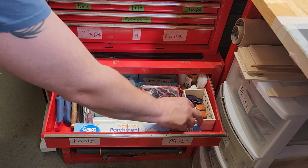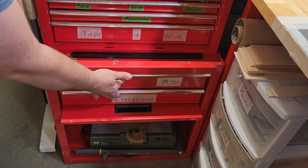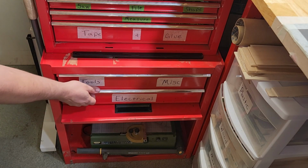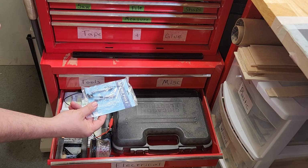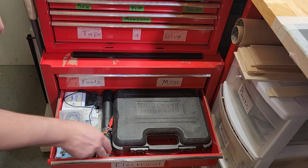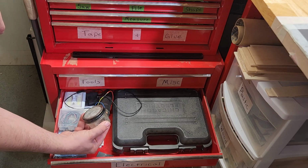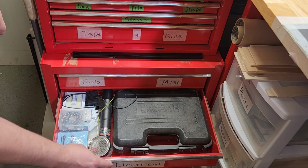And then these are my grandson's Hot Wheels cars. That's what he plays with when he hangs out with Pawpaw. Keeps them out of my model kits. And then this bottom one is my electronics, as far as electrical stuff, like lights and LEDs, switches, my homemade static grass applicator, and then this is my Harbor Freight Dremel.